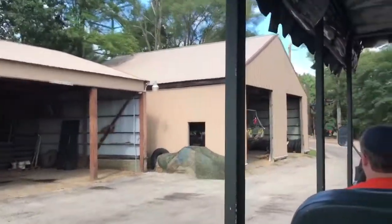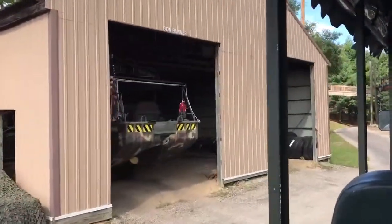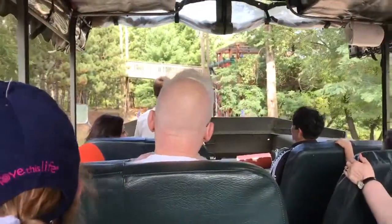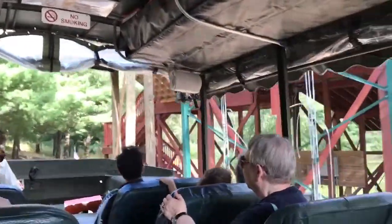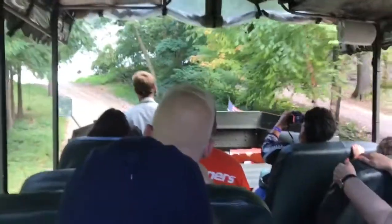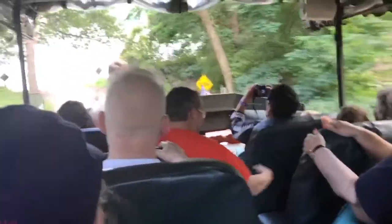On our left-hand side is where I park Yankee Doodle. Now, right here on our right-hand side is one of our Bigfoot zip line towers. We have 7 total zip lines here on our property. Our fastest one, you can reach up to 50 miles an hour.